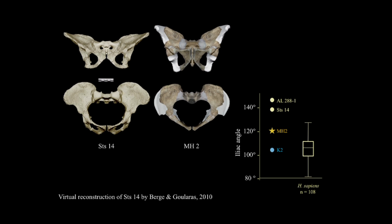Now, this is the iliac angle, which is the measure between the pubic ramus here and the front of the iliac blade here. And you can see in the genus Homo that the angle tends to be relatively small, both because the pubic symphysis is superiorly oriented and because the iliac blades are fairly vertical. When you get to the Australopithecus, here's Lucy and here's STS-14, that angle tends to be fairly open because the pubic rami are horizontal and the iliac blades are more flaring. Here's MH2. This is a Neanderthal, which is like other Homo. And you can see that MH2 has got an iliac angle which is lower than what we're seeing in the Australopithecus. And it's still high for what we tend to see in modern humans, but certainly within the range of variation of modern humans.